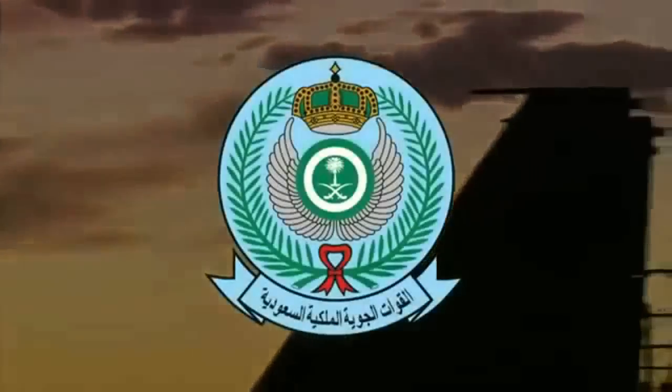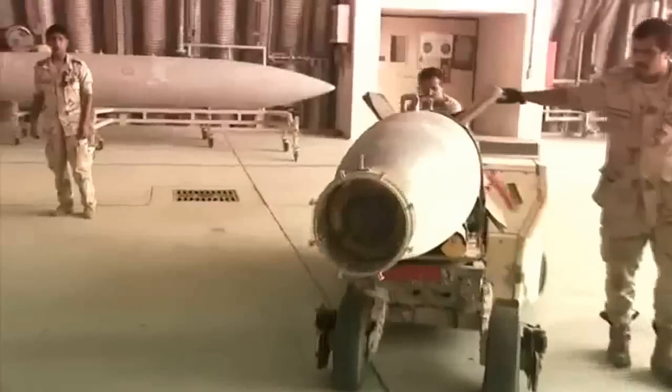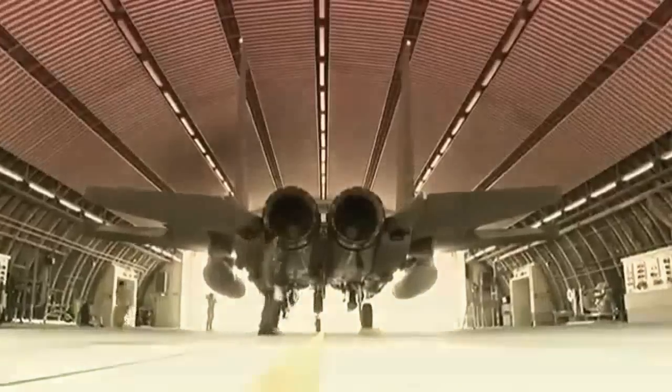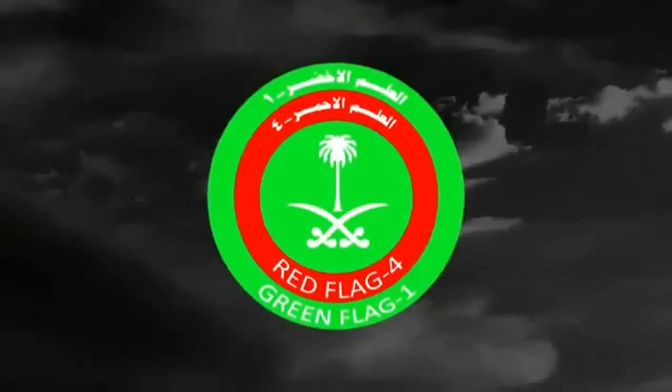We have a big objective and a big achievement to accomplish. Our guys are ready, and I think we prepared them well. We train like we fight. The Red Flag and the Green Flag is the most realistic exercise you could ever be in. It's going to be challenging.